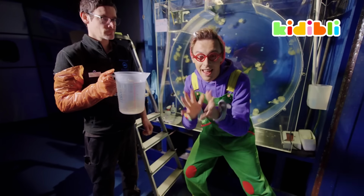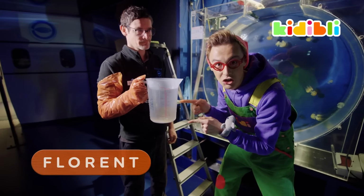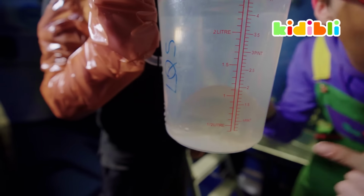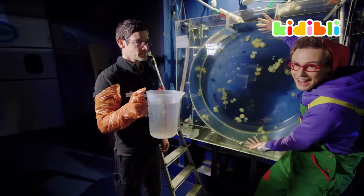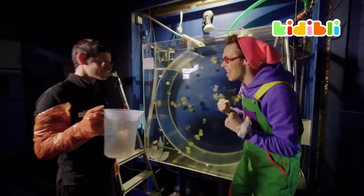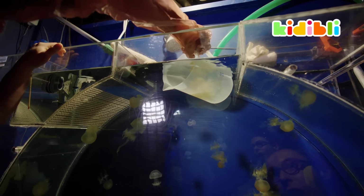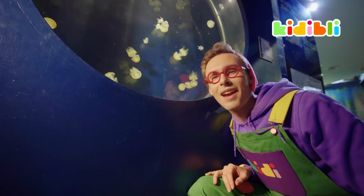Hello, my little kitties. At the moment, I'm with Florent, and Florent has a very important jug. If you look right here, there's an adult jellyfish. And now that it's all grown up, it's ready to go in the exposition tank for all the viewers to see. Are you ready? Yes. Let's see that. This is gonna be cool. Oh, look at it. There it goes. Wow. They are just so majestic. I love them. I really love them.